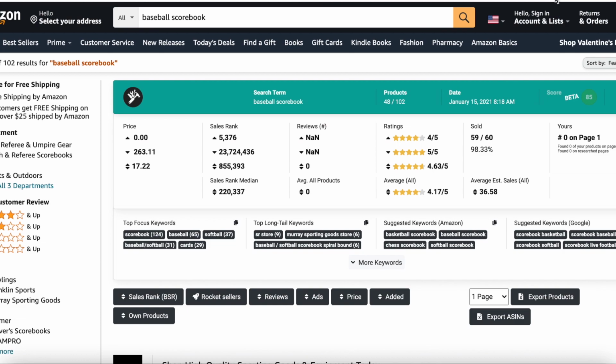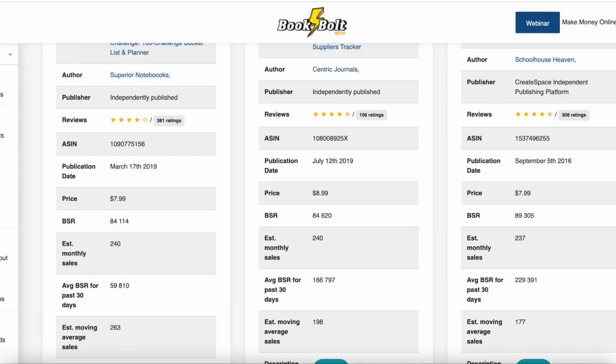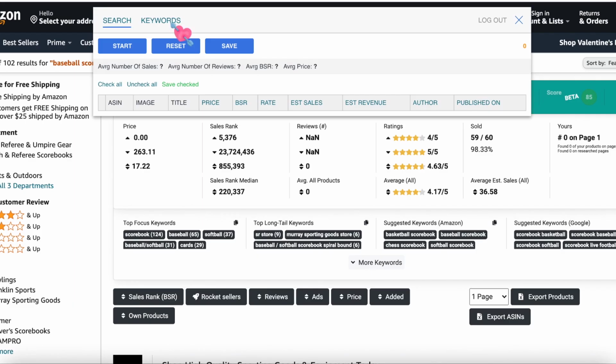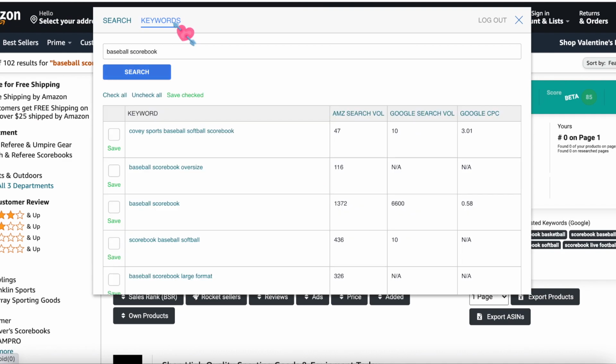I'm going to go to my KDP Spy tool. It's a tool produced by Bookbolt. I've spoken about Bookbolt in the past. One of my favorite tools to use for my Amazon KDP niche research, and I'm using this KDP tool to check for the keywords that people are searching for. How many people are searching for this keyword on Google and Amazon.